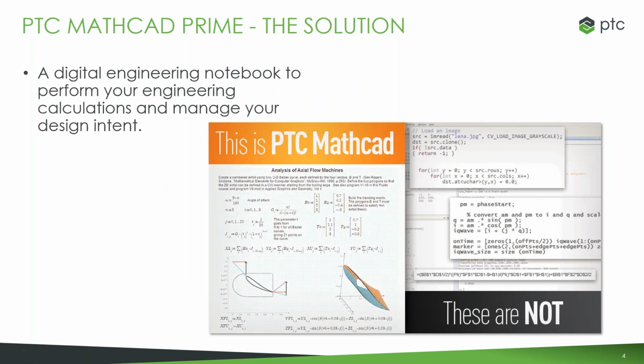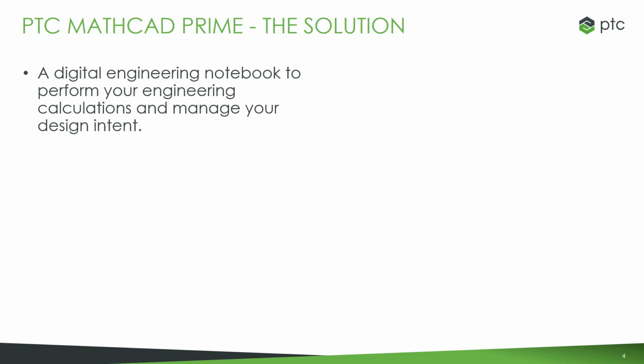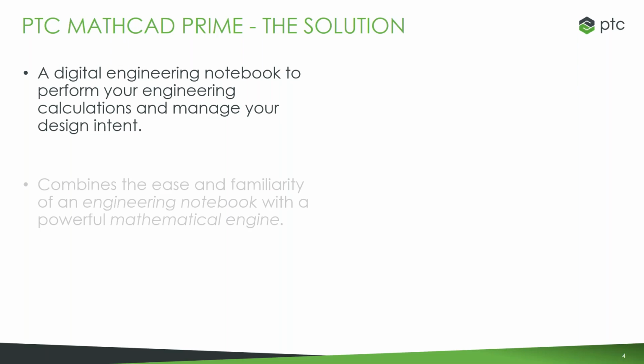So just again, what is Mathcad? It's the digital engineering notebook that you use to perform calculations and document your design intent. So it's a software specifically designed for documenting the engineering process. However, Mathcad is more than just a document, it's an engineering notebook.